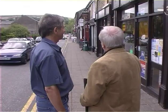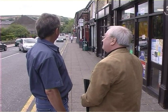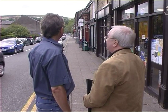These shops have a Hovis advert look about them. Do they date back that far? They go back to the 1840s and 1850s. Originally, they were workers' cottages, Dungeon Row. Named after the village lockup, which was just at the back there.